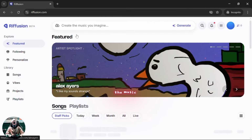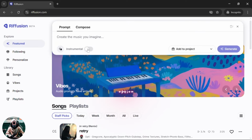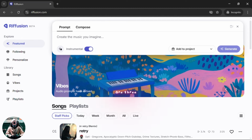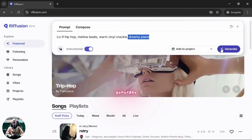Now, to generate the music, you need to visit the site called Riffusion. Then click here and enable the instrumental option. That's all good, but how do you describe lo-fi music? Well, there are 3 keywords you should use, which are lo-fi hip-hop, mellow beats, and warm vinyl crackle. You can also add your own instruments. I'll go with the piano, so let's press generate and see what we get.